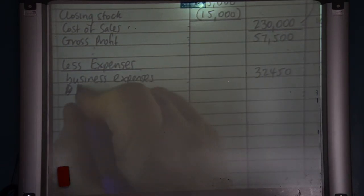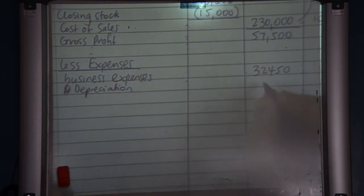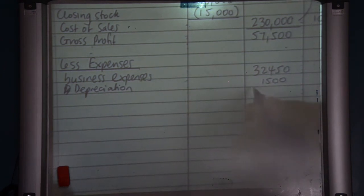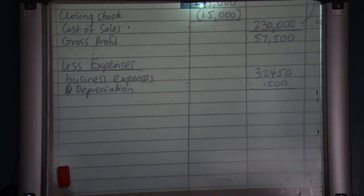Put in our depreciation. We've just worked it out. Our depreciation, okay, was £1,500. Now, I've been a bit naughty here in the exam question, because what I didn't do, I should have put these in the last column, but it's okay for now.